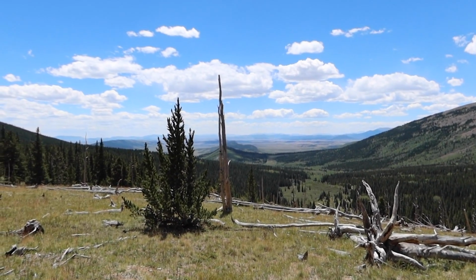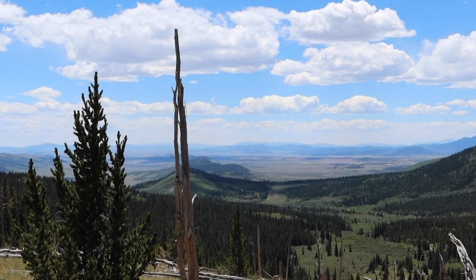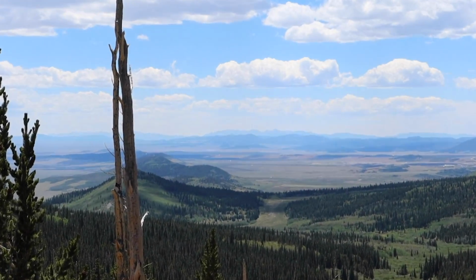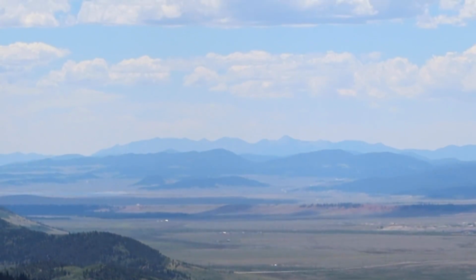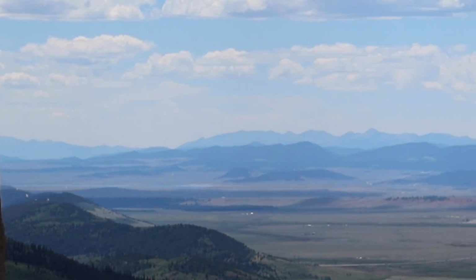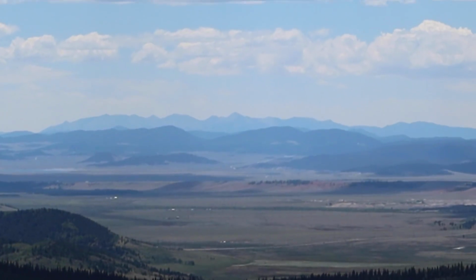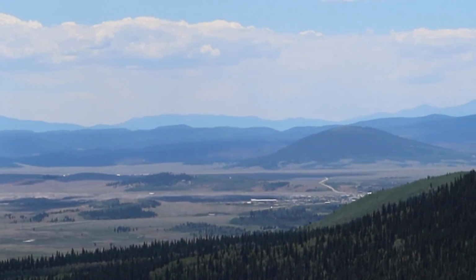And you look on down, and I'm going to zoom, and we're going to see another 14,000 foot mountain there in the distance. See that? That mountain range. There's a couple 14ers over there. A couple of them. Such a beautiful area.